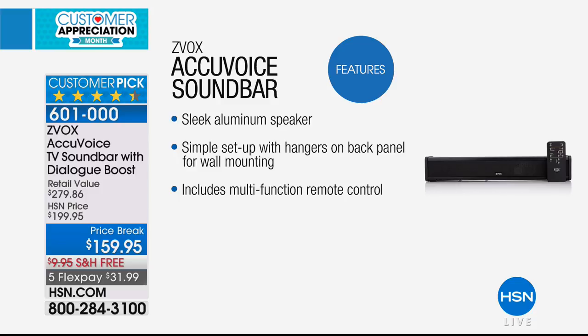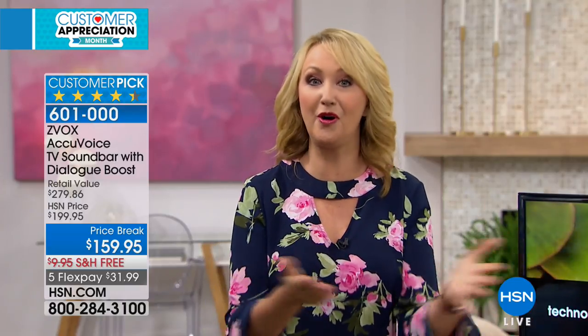So when I literally say you can carry it from your living room to your bedroom, if you wanna use it on two different TVs, you can absolutely do that. But I assure you, once you get one home, you're gonna want one on all the TVs in your house. Full disclosure, I received one as a sample to test out because I knew I was gonna be presenting this item here with all of you.